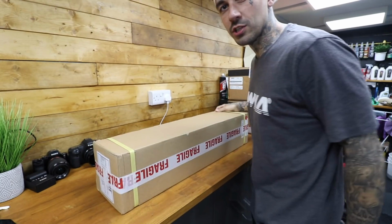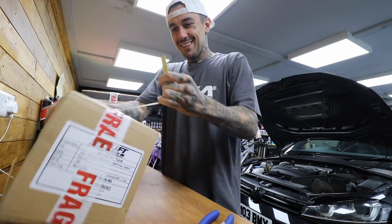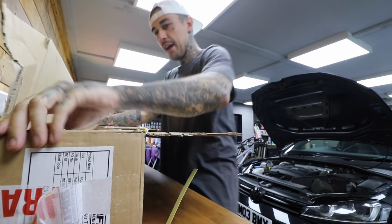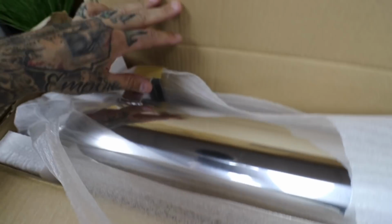So, we have the box, the air tank. Let's see what this thing looks like. This is going to be sick. This is going to be savage. The 3P air system. It's looking fire in the box. We're going to do this together. Oh my Jesus. Ready for some stickers. Chemical Guys stickers. Oh my Jesus. Polished. That's my air tank right there.